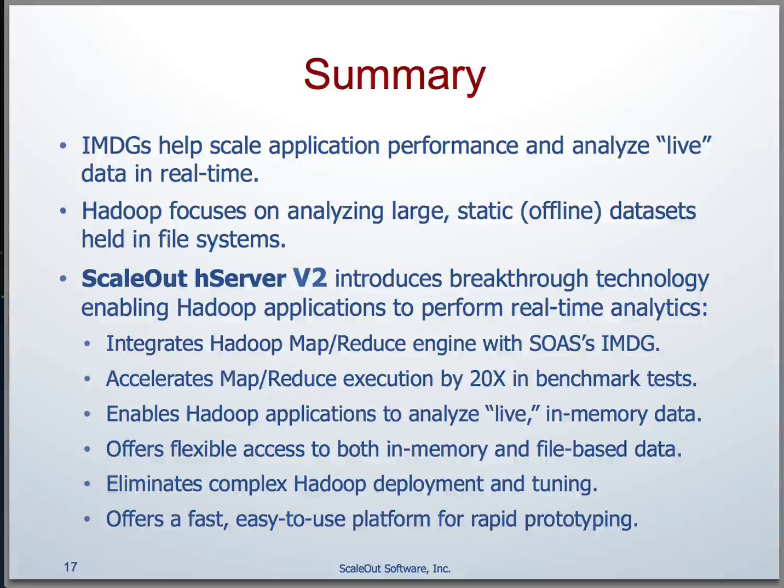So this will enable Hadoop to finally be applied to live operational scenarios and not just be in the back office analyzing static offline data. And it's providing flexible methods for accessing data from both in-memory and file-based sources.